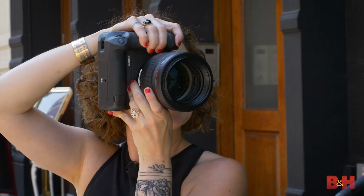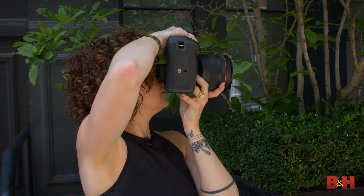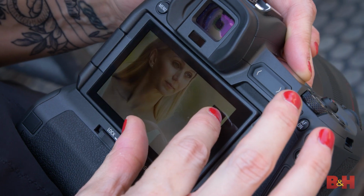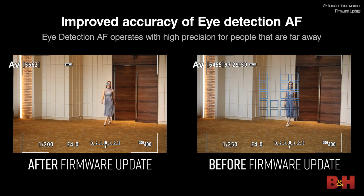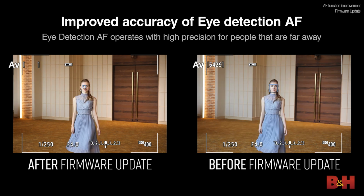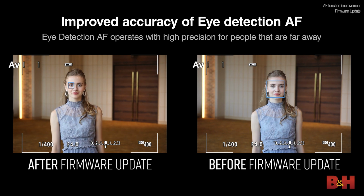Coming soon, there's also going to be a major firmware upgrade that's going to improve the already excellent eye detection AF. As a wedding photographer, I often have very fast-moving subjects in very time-sensitive situations, and when I'm photographing them at 1.4 or 1.2, as I am here with the 85 1.2, it's really difficult to lock focus quickly on crucial things like eyeballs. With the new firmware upgrade, it's going to be even easier and even more responsive, especially if your subjects are moving, even if they are small in the frame.